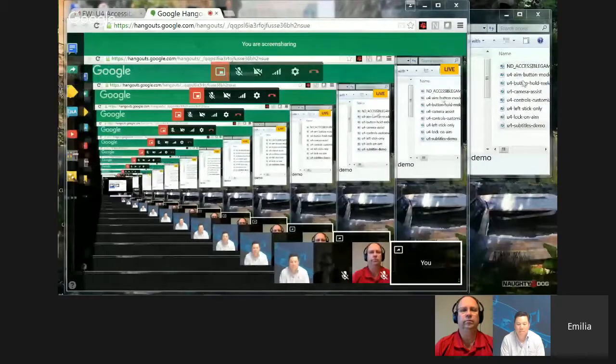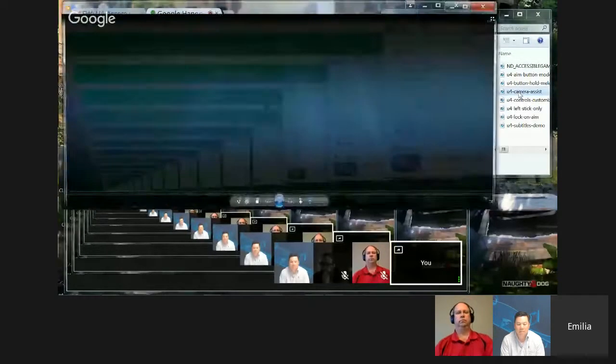So I'm going to go ahead and show our camera assist system. A lot of other games have had this before, but we've never had it in Uncharted before, where the camera tries to move around to go in the direction that you're moving. We have a couple of special considerations for Uncharted because it's a cover-based shooter.